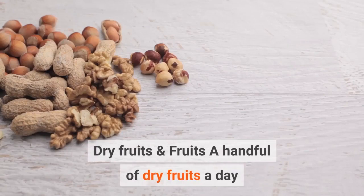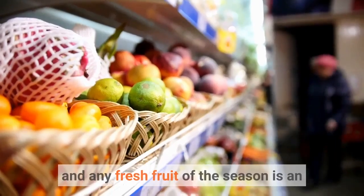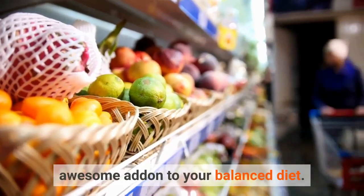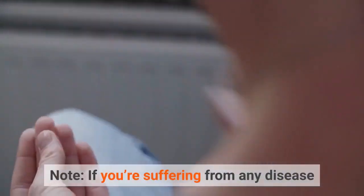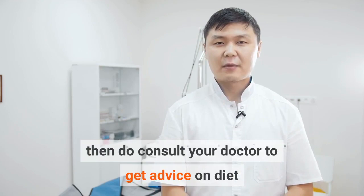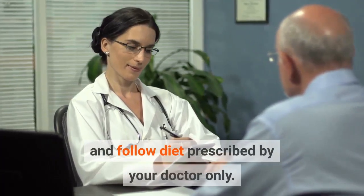Dry fruits and fruits. A handful of dry fruits a day and any fresh fruit of the season is an awesome add-on to your balanced diet. Note: if you are suffering from any disease like heart issues, diabetes, etc., then do consult your doctor to get advice on diet and follow the diet prescribed by your doctor only.